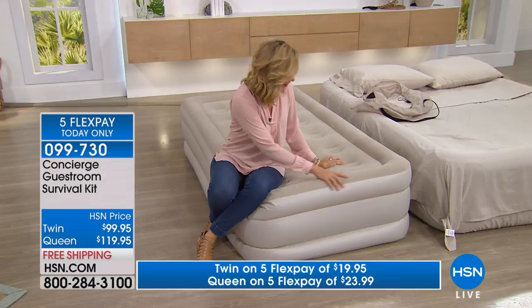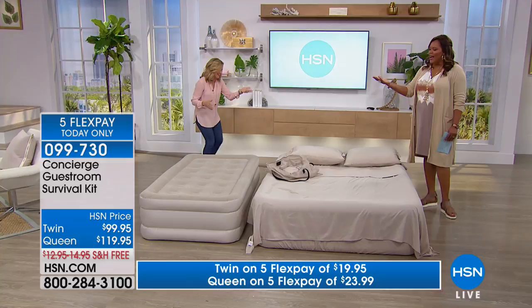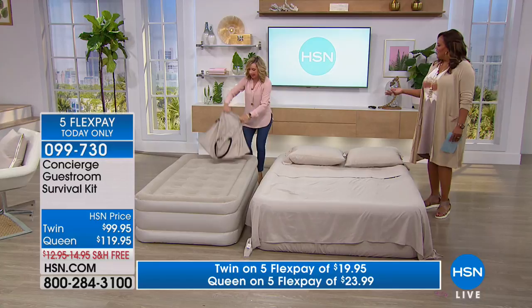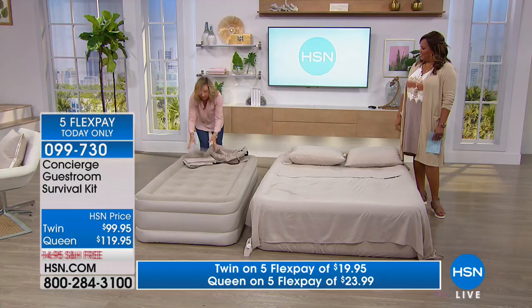So this is your twin size. When you get this home, you get the bag. And by the way, it'll fit back in the bag. I wish I would have thought of this, right? This is genius. So you've got your bed, and then look what's in the bag. What a great gift. You get a pillow with the twin. You've got your flat sheet, your fitted sheet, your pillowcase. Everything you need comes with it.